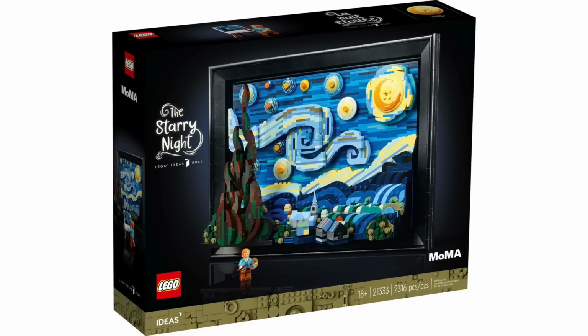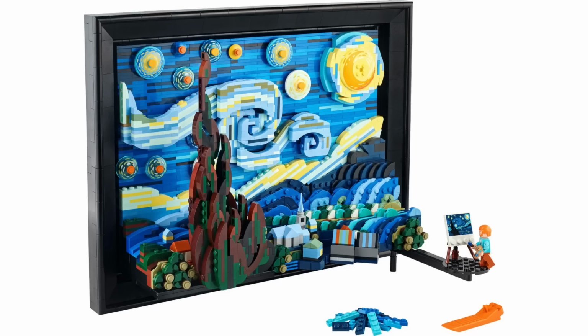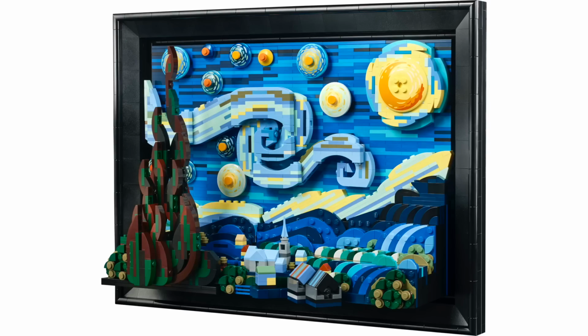And speaking of LEGO Ideas, this week we got the reveal of Vincent Van Gogh's The Starry Night, which contains 2,316 pieces, retails for $170, starting for VIPs on May 25th. This set, of course, depicts the famous work of art in LEGO form, as we can see all of its unique brushstroke-like design recreated amongst the LEGO plates and pieces.